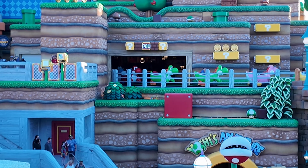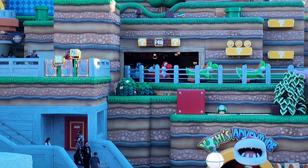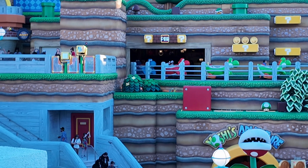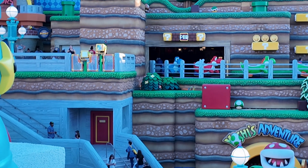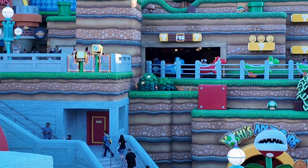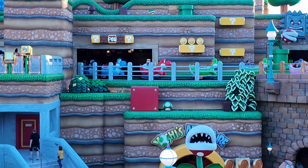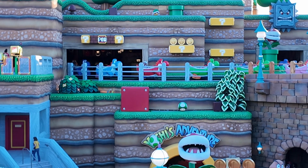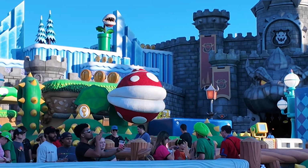That is Yoshi's Adventure. Yoshi's Adventure has a minimum height requirement of 34 inches. Now, under 48 inches must be supervised by an adult, so that does mean you can bring your little ones with you on this little, it's not like a roller coaster, it's just a little track coaster. It doesn't go very fast, as you can tell. Super cute.